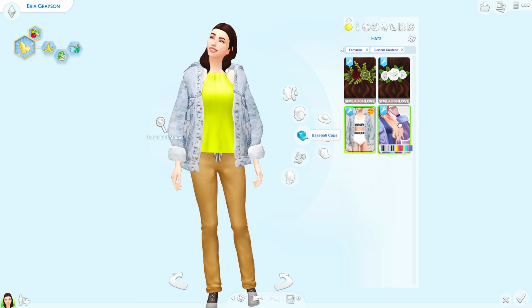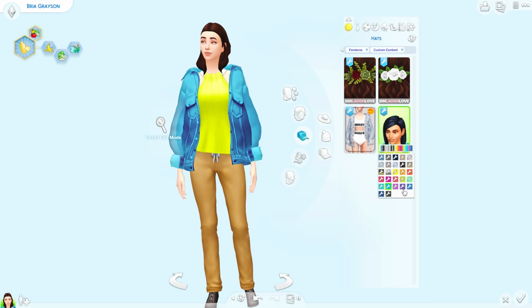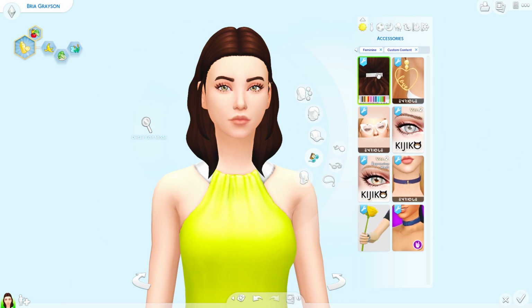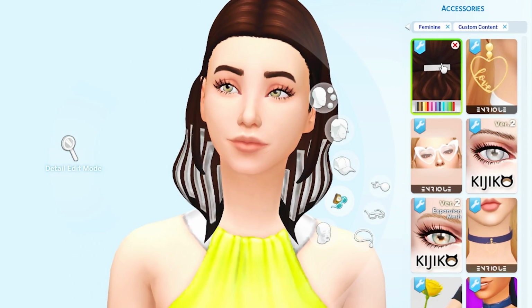Now for the jacket accessory. I think that's the original one and then this is the recolor that I downloaded. Oh, they have camo, cute. This is pretty cute. As far as accessories go, we got the barrette that was in the back of that one hairstyle, which if you click it, does this to this hairstyle. So, unless you like that look, then it's not for you, you know.